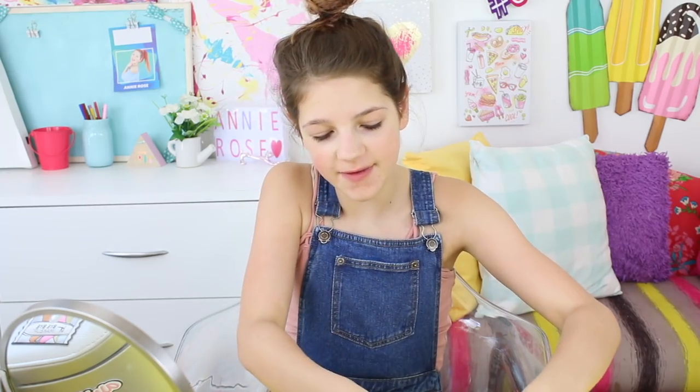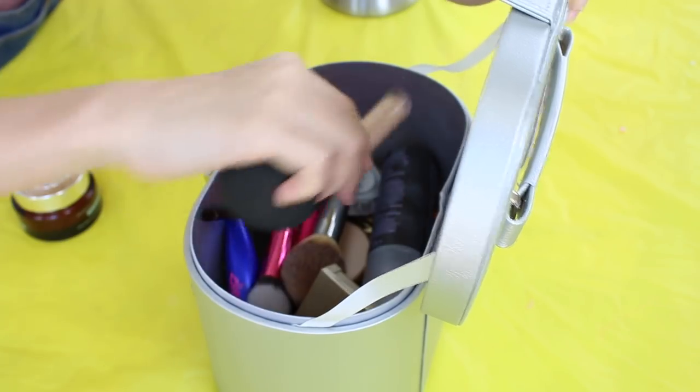All right, so now my face is all moisturized. So next I'm taking my concealer. This one is from Too Faced, and my wet Beauty Blender, and I'm just gonna put some concealer under my eyes and on my chin.